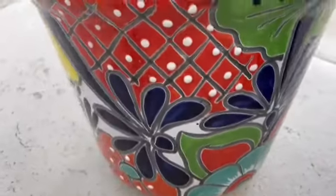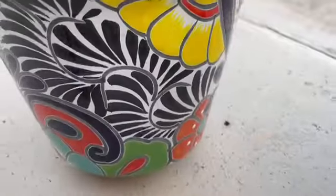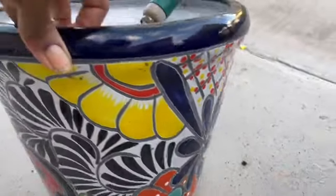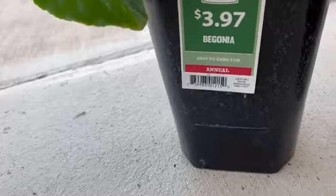I love all the gorgeous colors that they use. The motifs that they painted on this are absolutely beautiful. I love the brightness of that yellow. And I found these beautiful begonias.